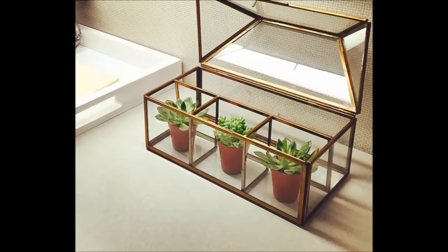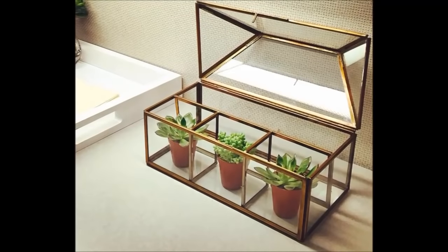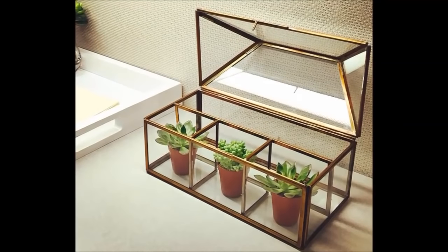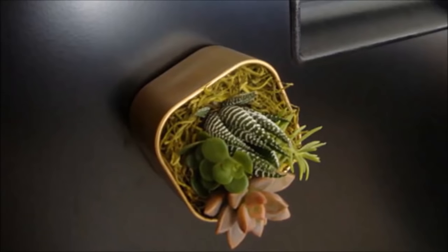7. Get a plant to add some color and life. Succulents are a great choice because they don't need much care and they don't have pollen, which can irritate your office mates with allergies.